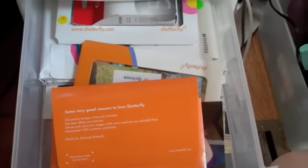So then I have my tape. My next one down is punches. My circle cutter from Making Memories. I have some watercolors. More punches. Down here is photos. These are the ones that I haven't scrapped yet. Oh, that's exciting. I just found another ink cartridge, which will go back in my office supplies drawer.